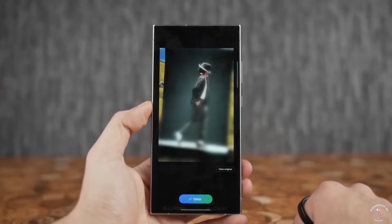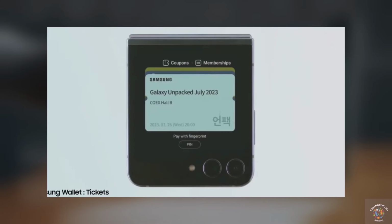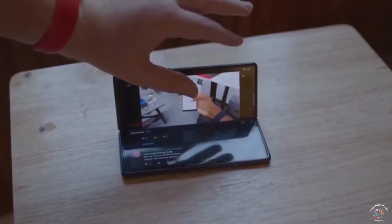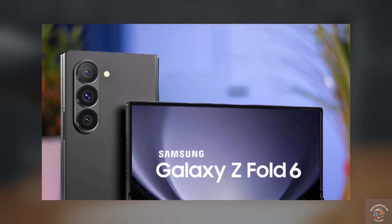At the next Galaxy Unpacked event, we can anticipate the unveiling of two main smartphones, the Galaxy Z Fold 6 and the Galaxy Z Flip 6. The new Z Fold is expected to feature a slimmer design with a wider cover screen. Additionally, there may be an introduction of a possible Ultra version alongside it.